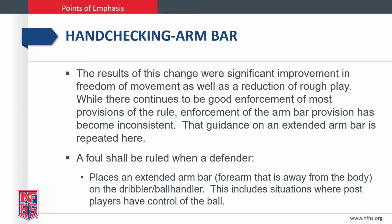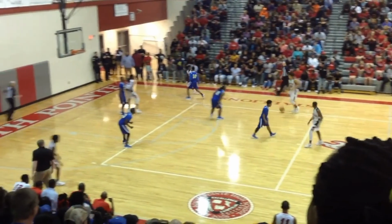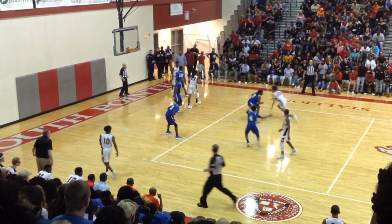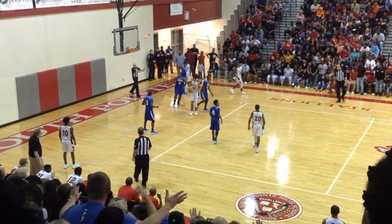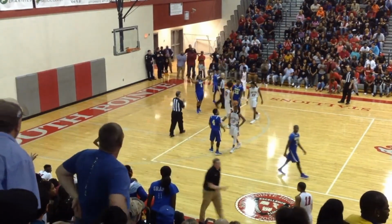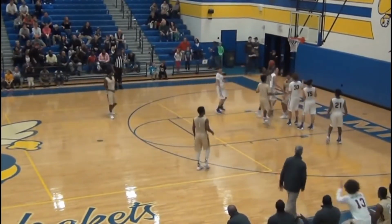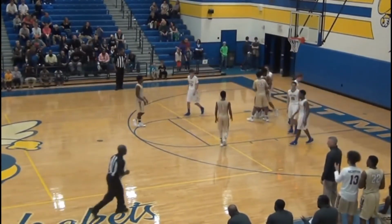The foul shall be ruled when a defender places an extended armbar on the dribbler and ball handler. This includes situations where post players have control of the ball. This video clip shows 5 instances of a hand-checking foul occurring due to the use of an extended armbar.